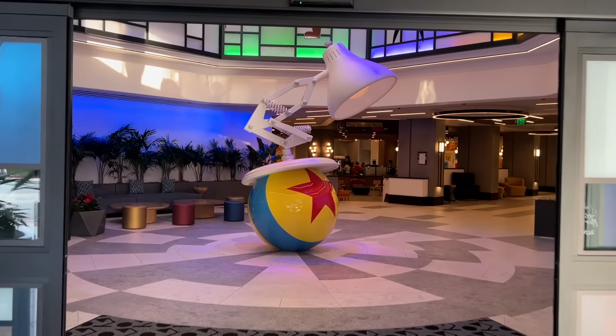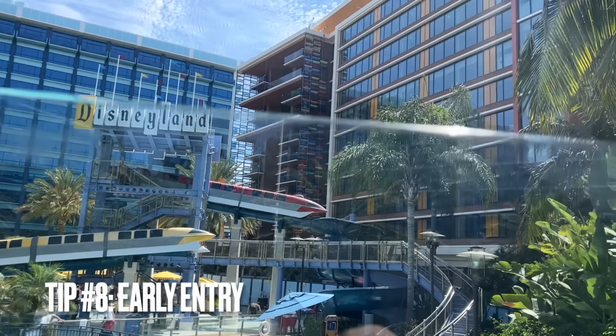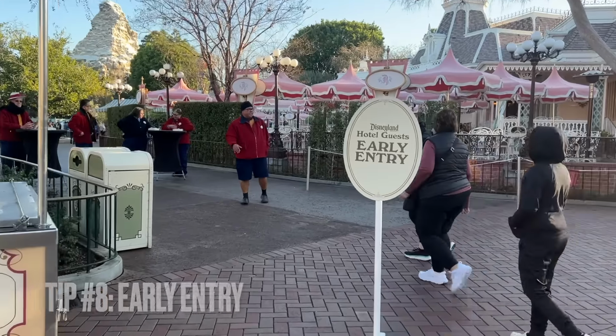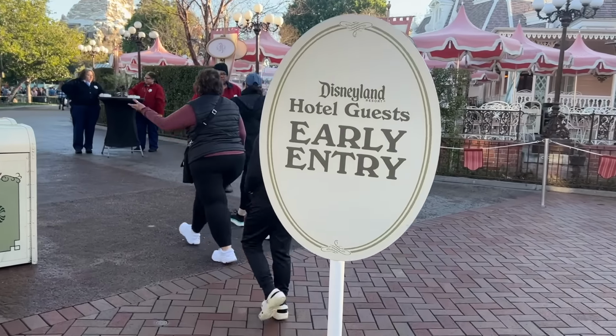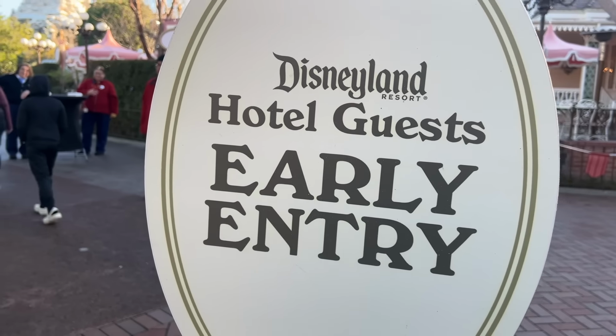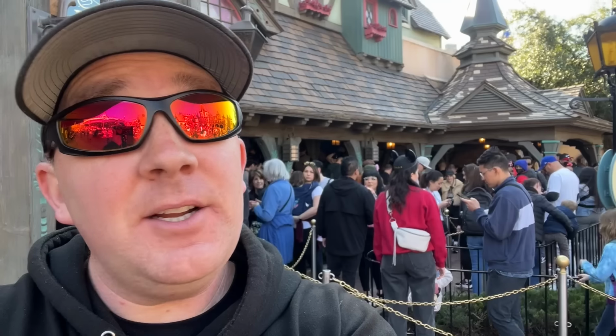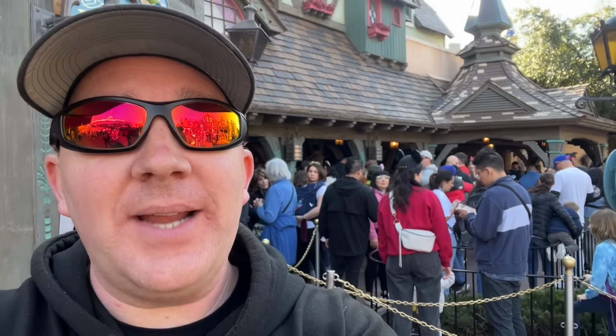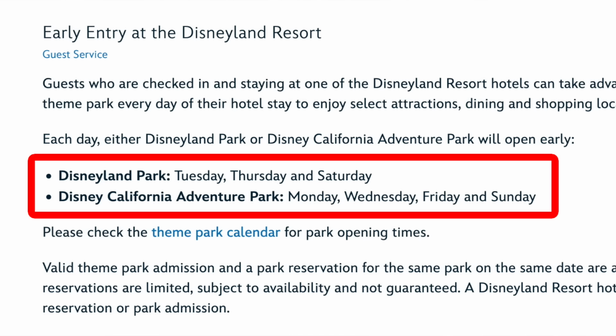Right now it's only 30 minutes, which is actually pretty solid, but my best advice is only useful to on-site Disney hotel guests, and that's to take advantage of early entry. Early entry allows guests staying at the Disneyland Hotel, Grand Californian Hotel, and Pixar Place hotels to get into the park starting at 7:30 a.m. and ride the rides in Tomorrowland and Fantasyland, including Peter Pan's Flight, a whole half hour before the park opens for regular guests. On days that Disneyland has early entry, which are Tuesdays, Thursdays, and Saturdays, you should plan to ride Peter Pan while the crowds are low for the shortest wait.